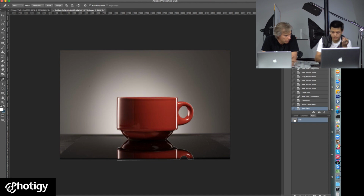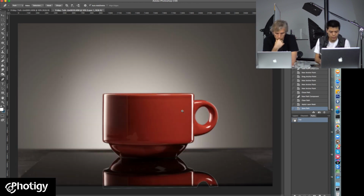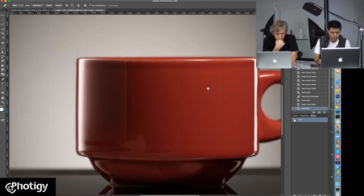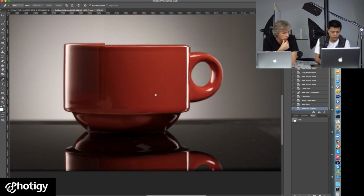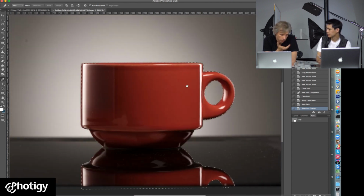So you create a path, right? I created a path, okay, and that path goes all the way around the subject there. That allows me to easily, just holding down the Command key on Mac, or Control on a PC, and then clicking on the path image here, make a selection for the entire subject. Yeah, you got it selected.